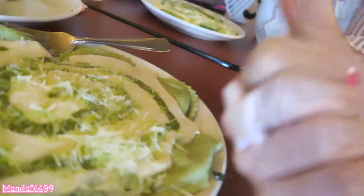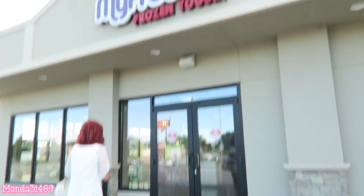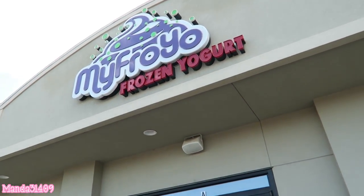So. She did. She recommended it. She's like, you guys got to get all this. And so we just got all of it. Well, she didn't say that, but we're like, ooh, okay. That sounds good. Let's get it. So yeah. A plus for me. Froyo time.